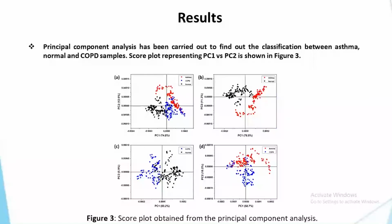So we have performed principal component analysis for the classification between asthma, normal, and COPD samples. The score plot representing PC1 versus PC2 is shown in figure 3. A represents the classification between asthma, COPD, and normal, and B represents the classification between asthma and normal. C represents the classification between COPD and normal. D represents the classification between asthma and COPD.